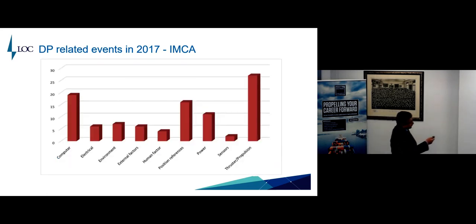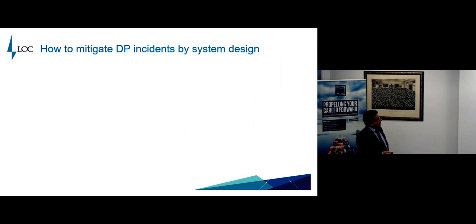So out of these failures, he has categorized these things: computer failures, about 15 or something, electrical system failure, environmental forces and external factors, human error, position reference system failures, power system failures, thrust propulsion. This is how he has seen it for the last year. It's only 1 year. I think this is significant. It should not have been that much.